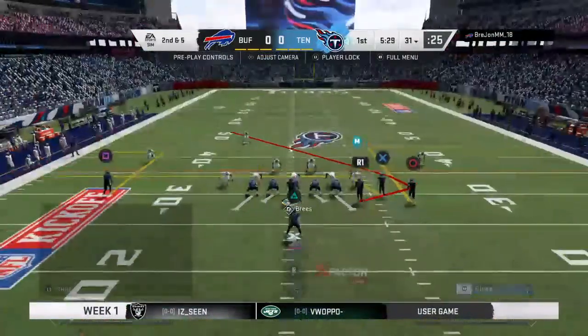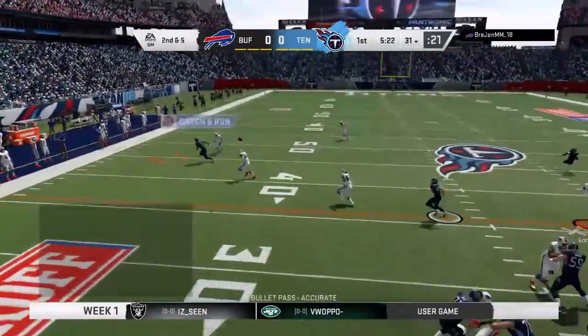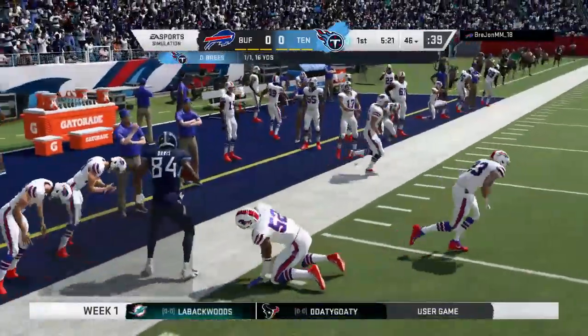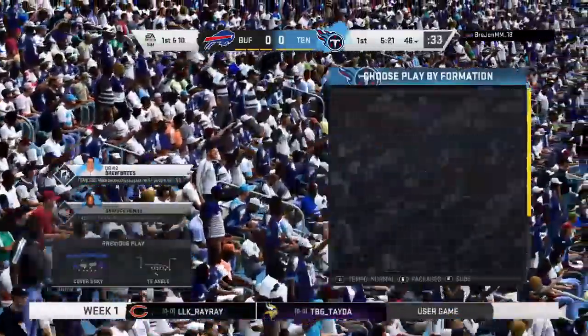After the pickup of 5, here's 2nd and 5. Here we go again. Now Brees, and he finds Corey Davis. Give him 16 yards there, a Tennessee first down. And a nice start there to the aerial attack to pick up the first.